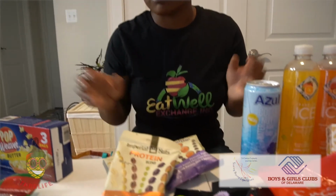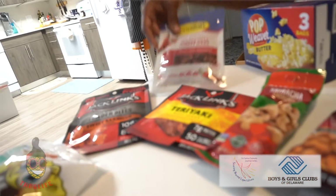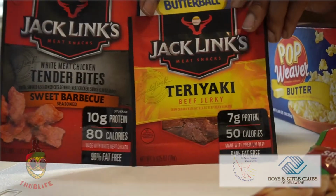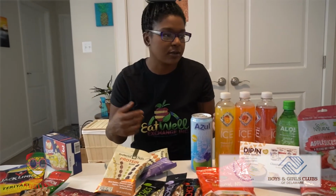Some other things that are really fun if you want to add to eating your pistachios is there are different types of meat jerkies. We have turkey. This one is chicken, and a more traditional beef jerky. So you can have different jerkies along with a trail mix or pistachios, and that makes more of a filling snack than just a soda and a bag of chips.